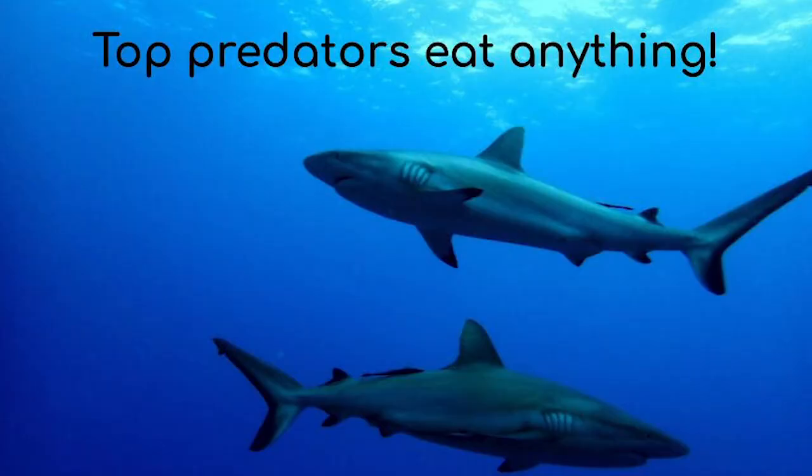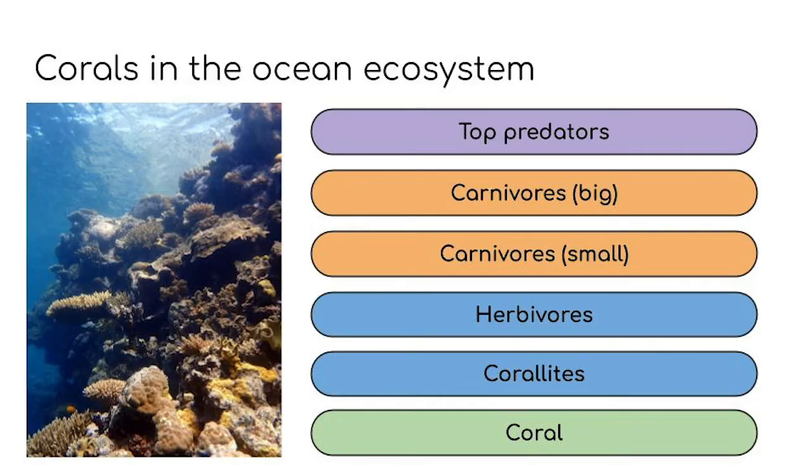And finally, top predators or apex predators. They'll take on just about anything really. Sharks are really cool creatures, and we've got a presentation all about those coming up later. So sharks, even big sharks, might take on things like whales, seals, smaller sharks, and even turtles. Here you can see the ecosystem as a whole. So the coral reef as a habitat and a food source for all the other fish on the reef. And without it, the reef just wouldn't exist. So it's really, really important.